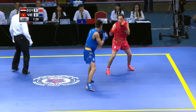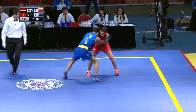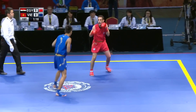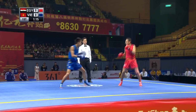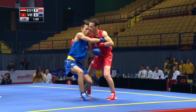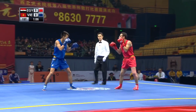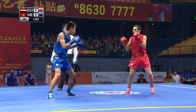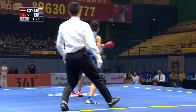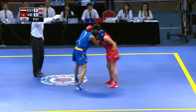Here's a nice right hand. Timing that well. He was on the move as well. Omar. Here's the case in those lower weight men's categories that you look for the speed, and we see both fighters ready to pounce any second there. Go so quickly as well. Small men with big hearts.